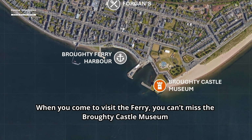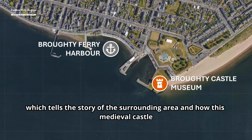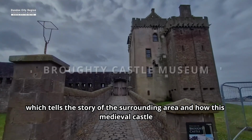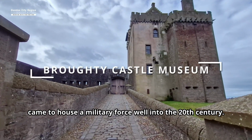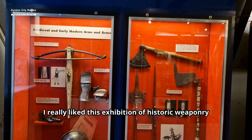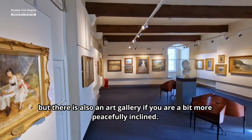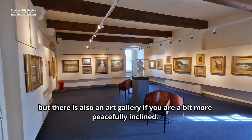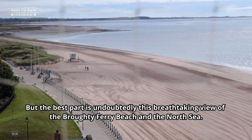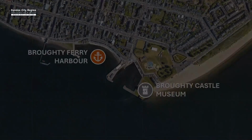When you come to visit Broughty Ferry, you can't miss the Broughty Castle Museum, which tells the story of the surrounding area and how this medieval castle came to house a military force well into the 20th century. I really like this exhibition of historic weaponry, but there is also an art gallery if you are a bit more peacefully inclined. But the best part is undoubtedly this breathtaking view of Broughty Ferry beach and the North Sea.